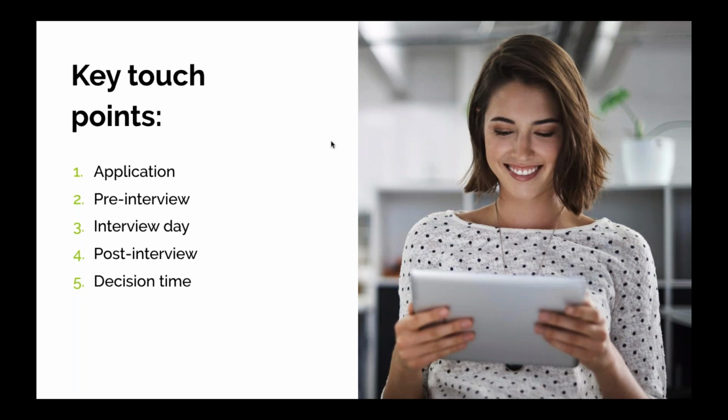And then decision time. We need to provide that person with the feedback if they weren't successful. It's really, really important. A lot of times feedback is: the role has changed or has been filled, or thanks but no thanks, and it's really not okay.